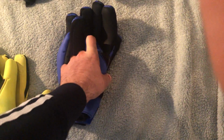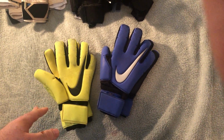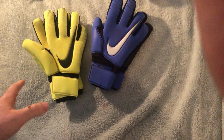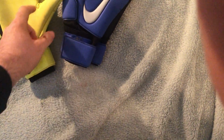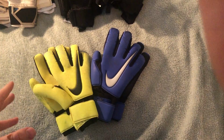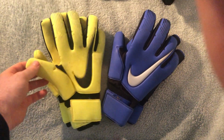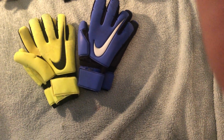I love these gloves. I actually kept 9 clean sheets with these gloves, so I should have bought more of them really. But yeah, I really did like them. Not a big fan of the yellow colorway, to be honest, but that's just me. It's a little bit garish, but I do like these gloves. I do find that they're a little bit big for size. They're size 9, both of them. I could have maybe got away with an 8.5, definitely on the thumb. I found my thumb was a little bit ill-fitting, but I just got over it. But yeah, I do like them.